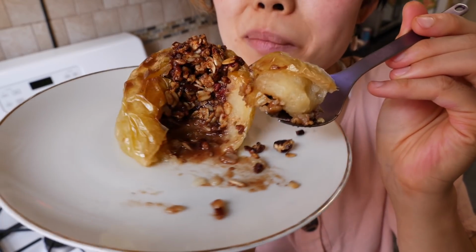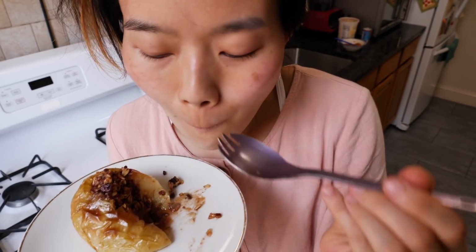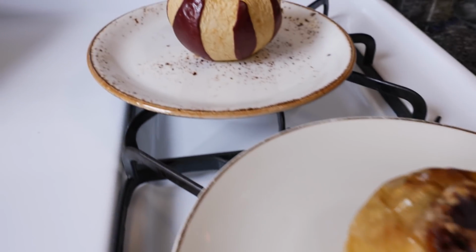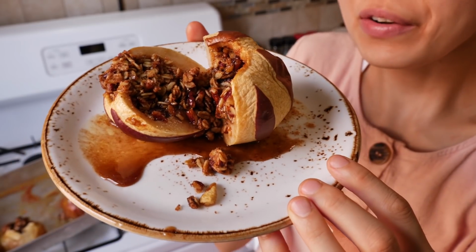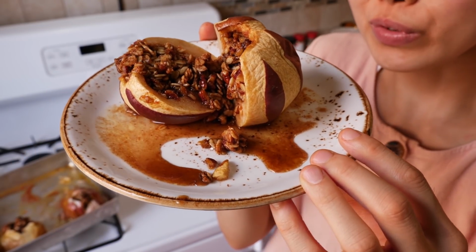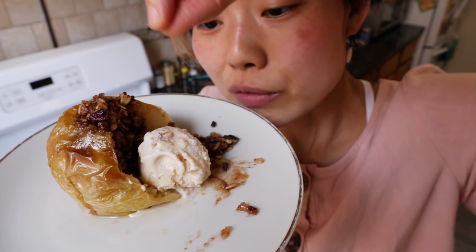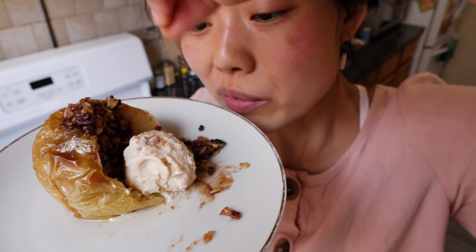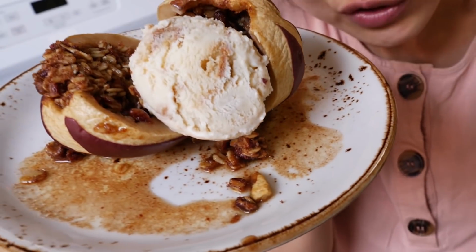If this isn't the best part of fall, I don't know what is. Soft, tender apples, nutty, buttery, oaty filling, and that caramel just drizzling all over your plate. Perfect for mixing with some ice cream. And if you do go for that ice cream, you might as well go for that extra nutmeg too. Treat yourself, because you deserve it.